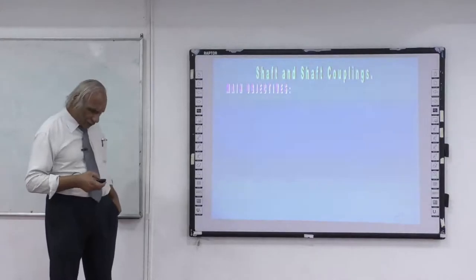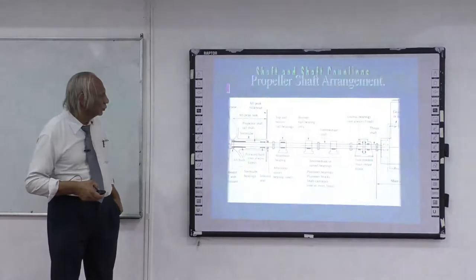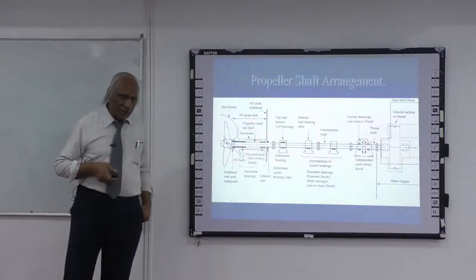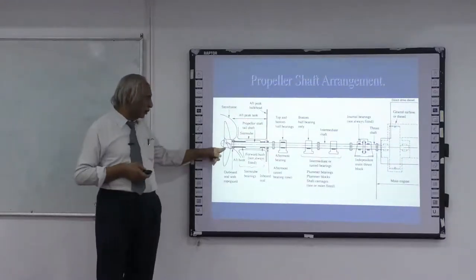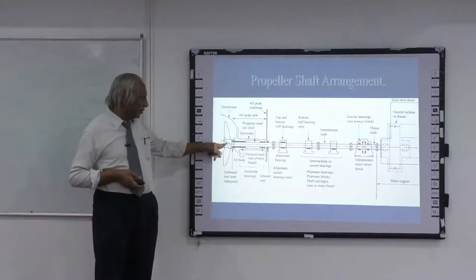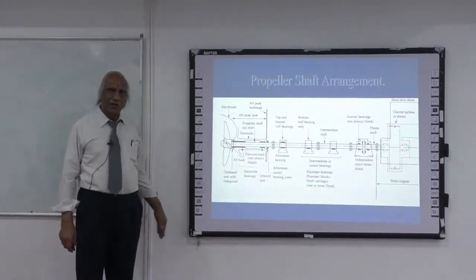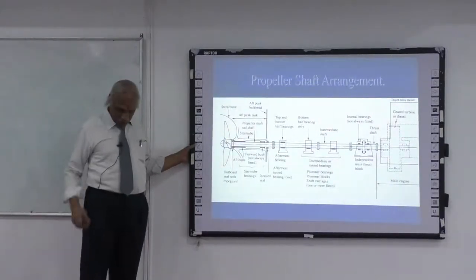Here, let's take a look at the exact arrangement of shafting. As you can see here, you will start from the propeller shaft. Propeller shaft is tapered. Please take a look at this diagram here. This is the shafting arrangement that is shown to you.